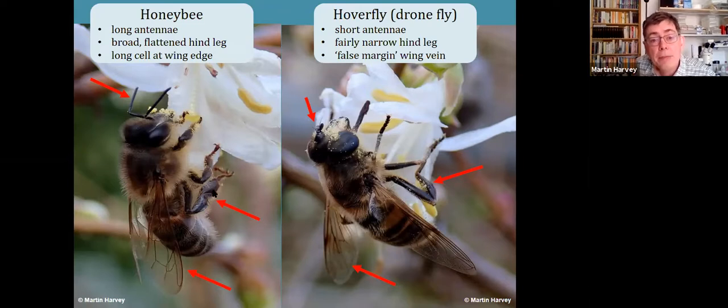The hind leg is broad and flattened for the honeybee. It's a little bit broadened in this particular hoverfly, but it's not that same flattened shape that comes out to a flat edge at the end. There's some difference in the wing venation, if you get a chance to see that. And the other thing is the eyes. Honeybees have fairly large eyes, but hoverflies have really big eyes, and they can cover most of the head.